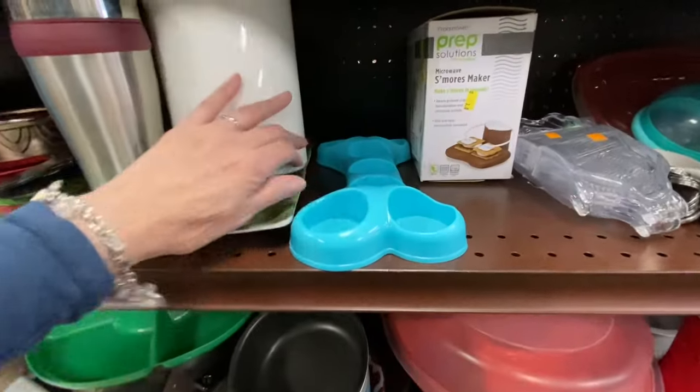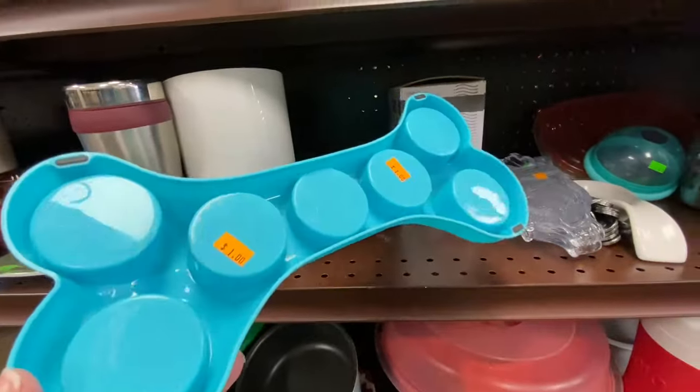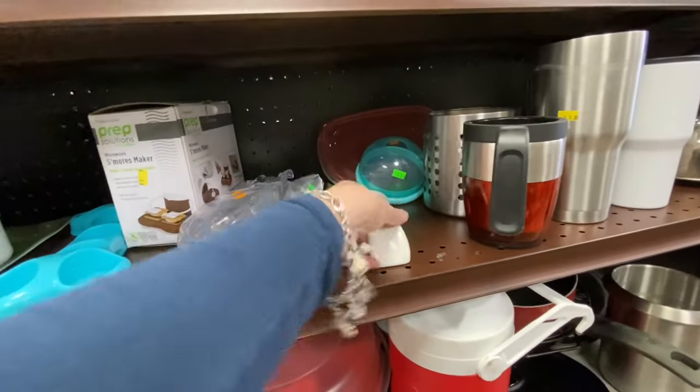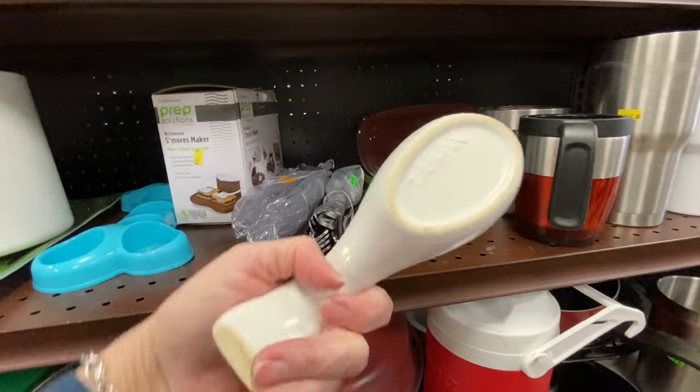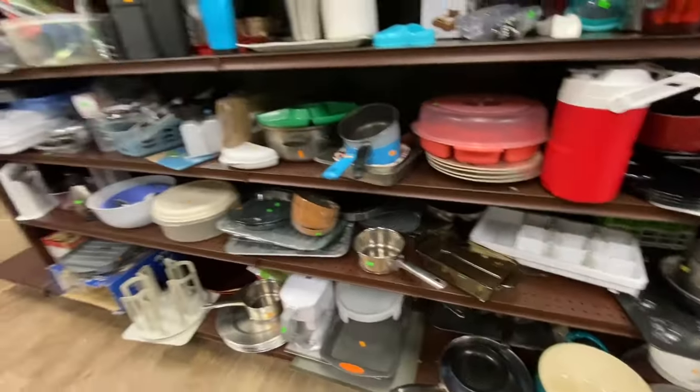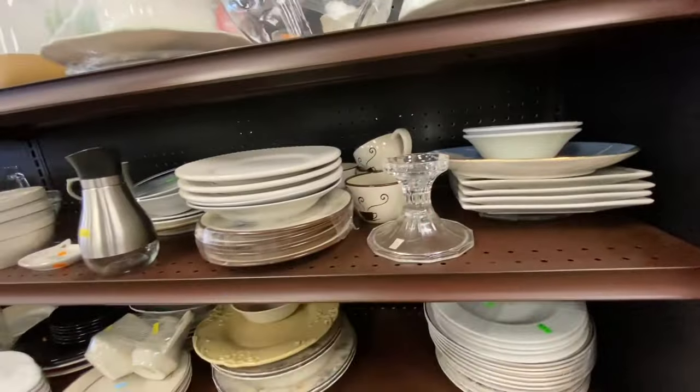I guess this is supposed to be one of those snack dishes for dogs. I don't use stuff like this for my dogs most of the time. You gotta have somewhere to store all this stuff, you know? The older I get, the less things that I want to have to store or deal with.